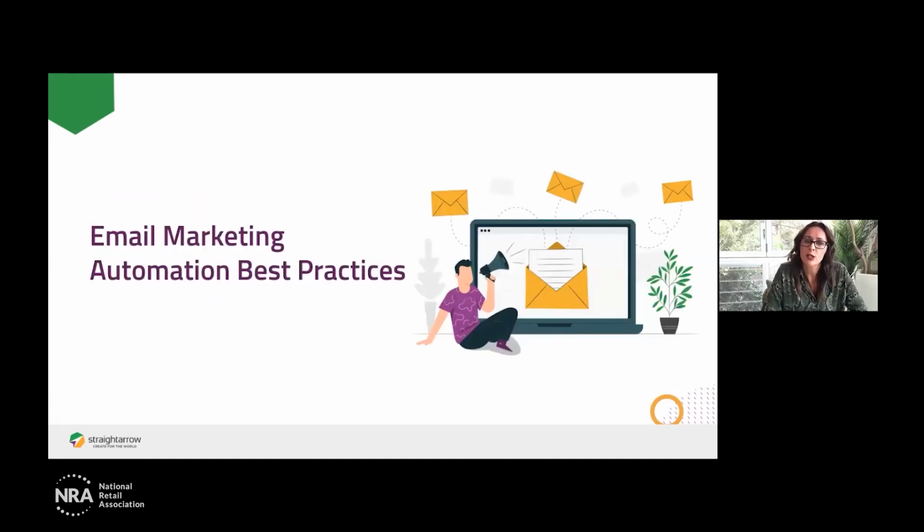So I'm just going to touch more broadly on email marketing automation best practices. I recommend, as we run through these, that you make notes of any practices that you can take away and tweak with your existing emails, so that you can get your emails set up as best practice.